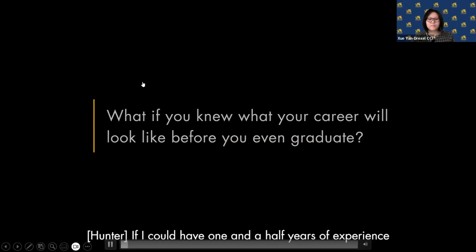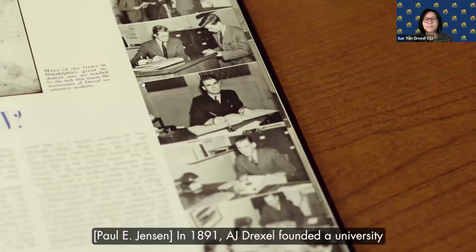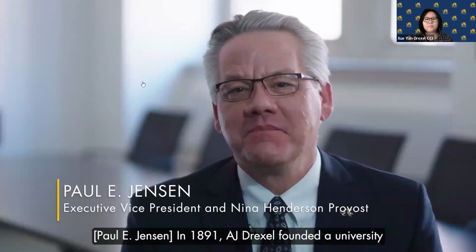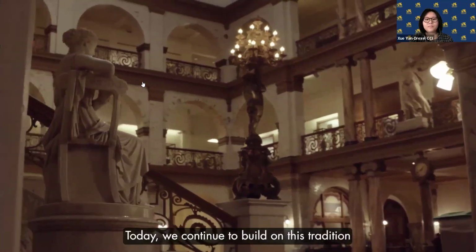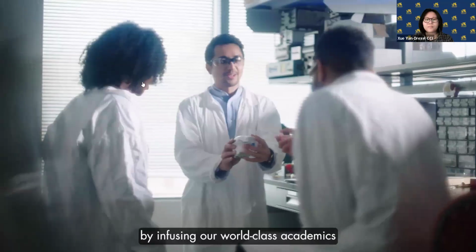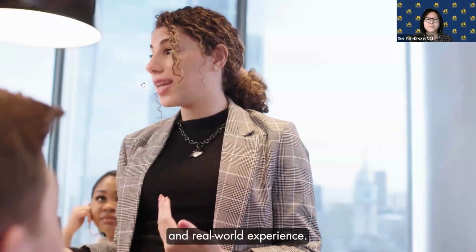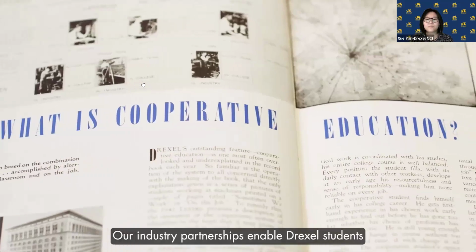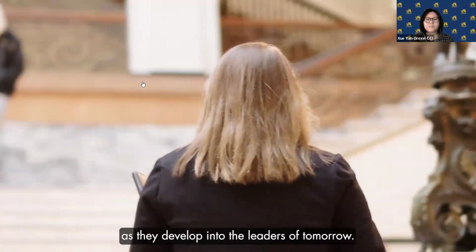If I could have 1.5 years experience before I even graduate, that would put me way above anybody else who's not going to Drexel. In 1891, A.J. Drexel founded a university built on preparing students to enter the industrial workforce of the time. Today, we continue to build on this tradition by infusing our world-class academics with cutting-edge research and real-world experience. Our industry partnerships enable Drexel students to work with the leaders of today as they develop into the leaders of tomorrow.